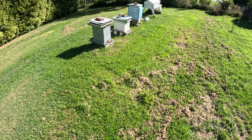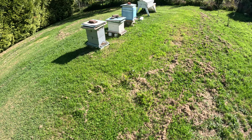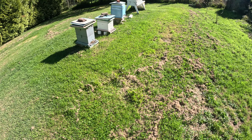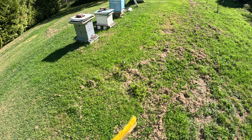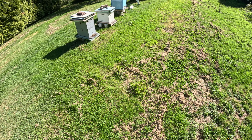Now this beekeeping video is being recorded on a GoPro Hero 13 Black with a hands-free remote. And what we're going to do today is have a look at a few hives. I'm not going to open too many, I'm going to open one and feed it. But before I do that, we're going to have a quick look at these other two hives.